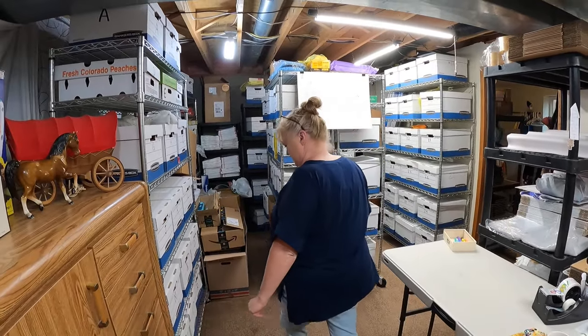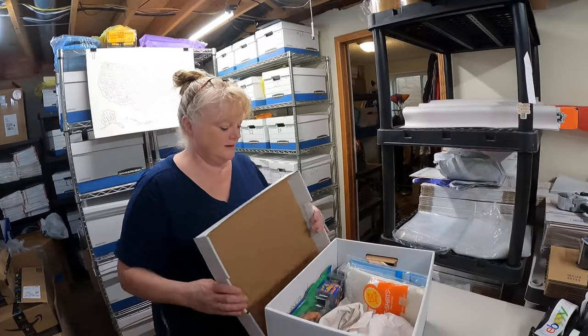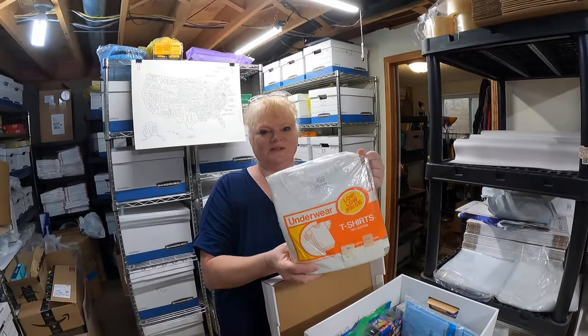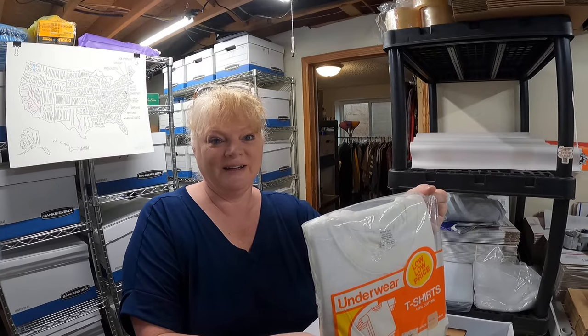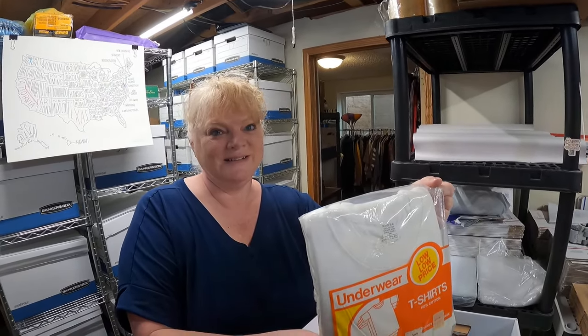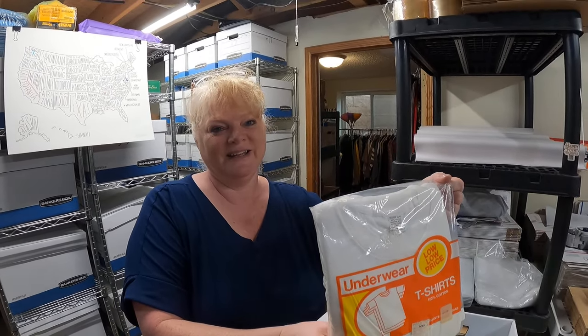Cute. And in here, we're going to find some old t-shirts right there with the orange. Oh, funny story. Where did these go? I don't know where they went. Oh, these are going international. You can't color. Yeah, we can't color.